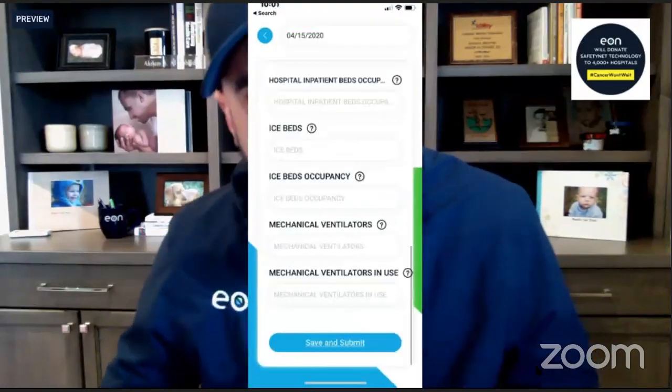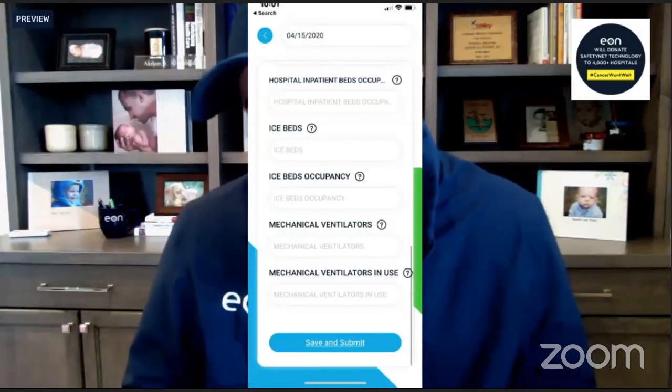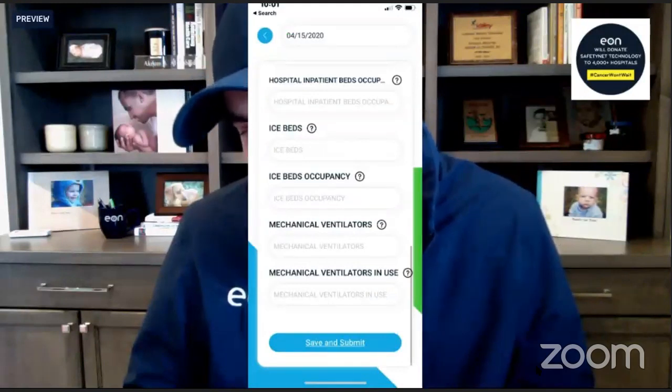In addition, what we did is we also created a CDC NHSN model. I know that a lot of companies are trying to do this. We completed this about a week and a half ago, probably about a month before other entities were doing it. It's free to use. Anybody can use this. And this is for patient impact. There are 3 modules. You can submit to the CDC.